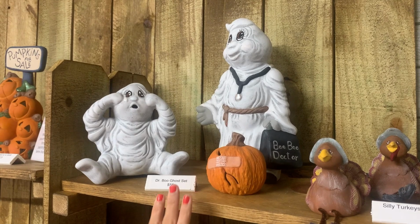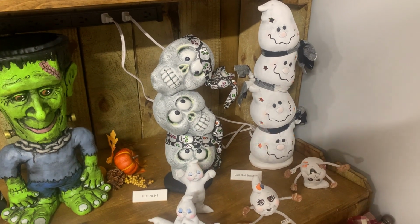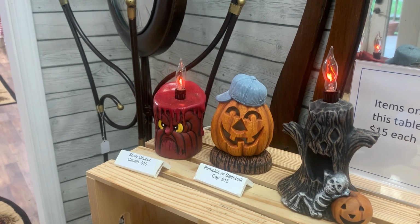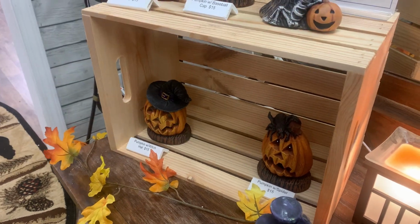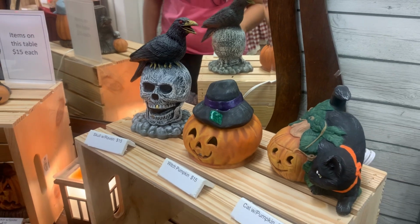Whole setup is just $55. The Skull Trio, $45. Once again, it lights up. Look at this. That's what I just showed you lit up. This right here, it's only $15, but this really caught my eye. The colors really stand out. The Pumpkin Witch, once again, just $15. I think this is classic Halloween right here. More like the spooky. Once again, $15.